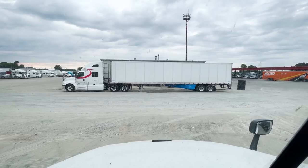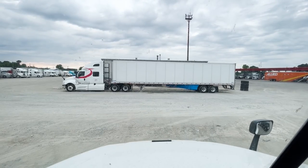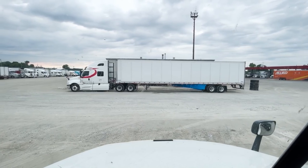So let's go ahead and finish this pre-trip, and we're gonna start riding. Tug test. Let's hit this tug test real quick. Oh yeah, we ain't going nowhere. Let's get it, gang. Let's get it.